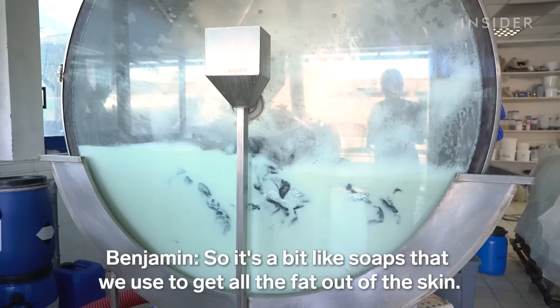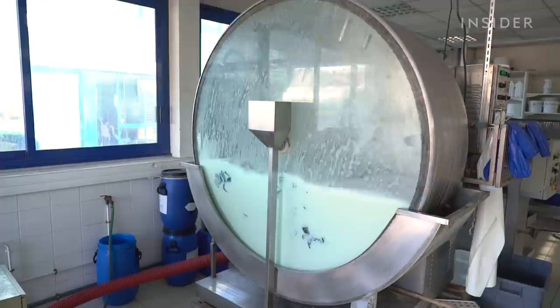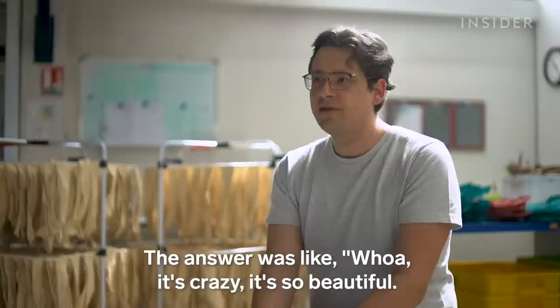So it's a bit like soaps that we use to get all the fat out of the skin. That part is key because the fats are what make the fish skin smell fishy. Early samples of the fish leather skipped this step, and people noticed. The answer was like, whoa, it's crazy, it's so beautiful, it's very interesting, but it's a bit smelly.